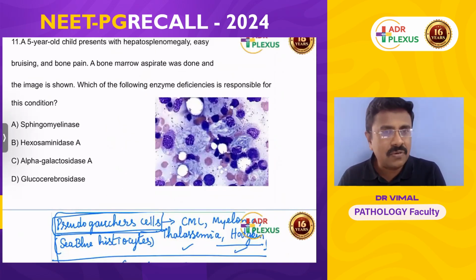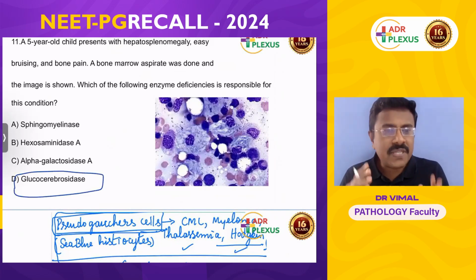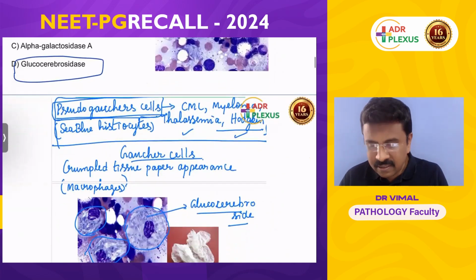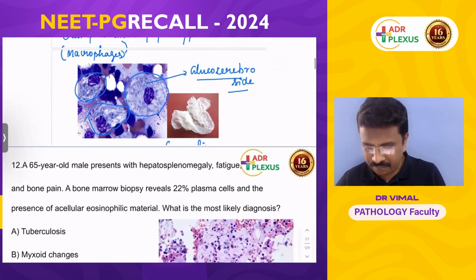This time they have asked about the enzyme deficient. The enzyme deficient here is glucocerebrosidase, and the substance which is accumulated is glucocerebroside. Also, a potential question you can remember from our notes: pseudo-Gaucher cells or sea blue histiocytes can be seen in CML, myeloma, thalassemia and Hodgkin's disease. And remember, Gaucher's disease is the most common lysosomal storage disorder.